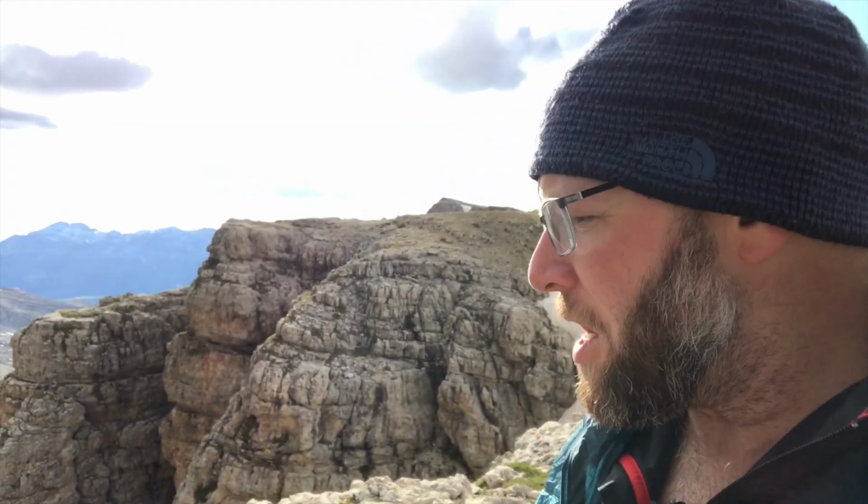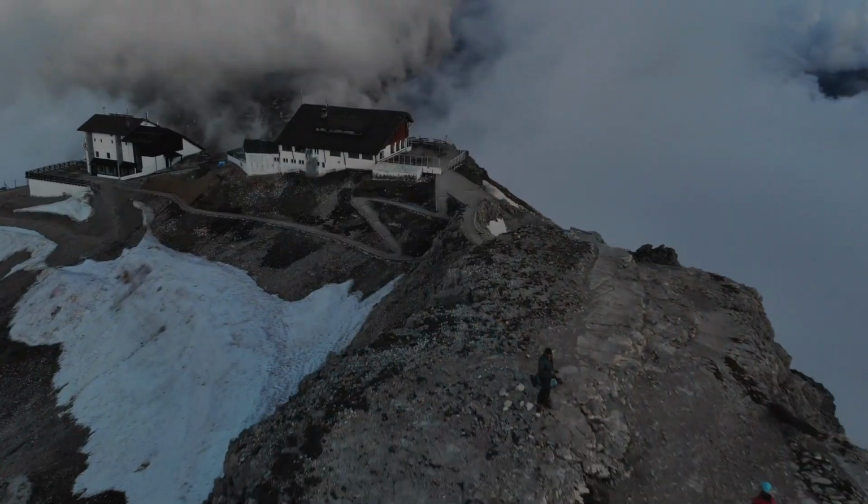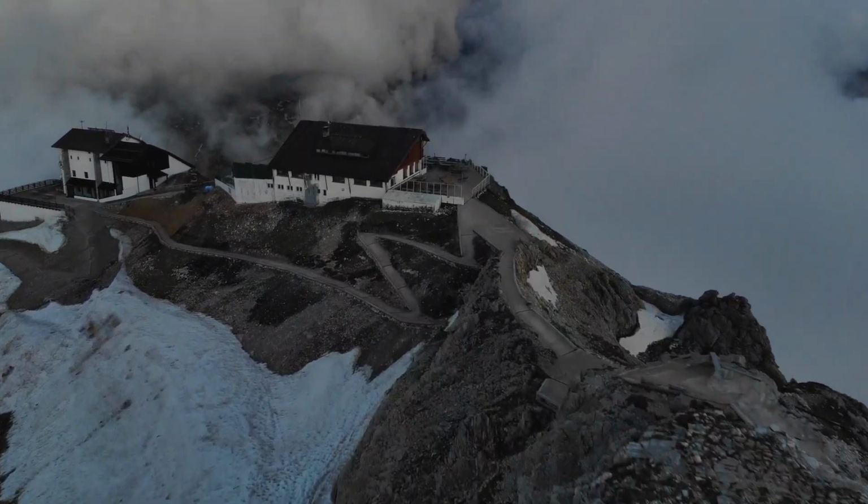Wow, it's just unbelievable, absolutely unbelievable. So I'm close to the summit of Lagazuoi at the minute. I'm just about a 5-minute walk from the Rifugio. Had a shower. It was lovely after the ascent.